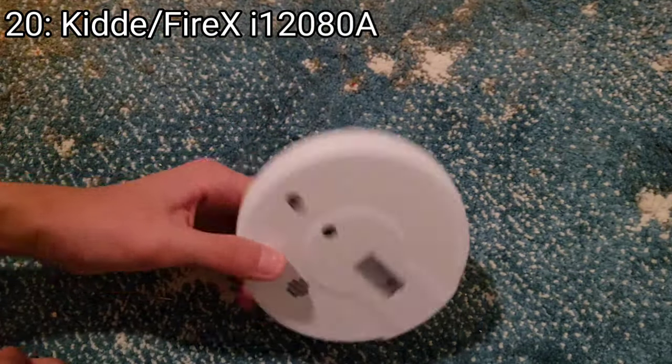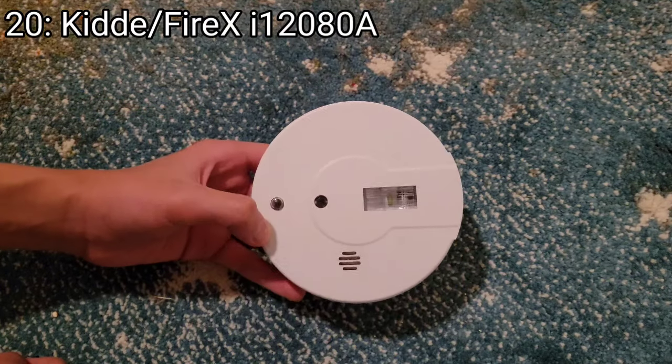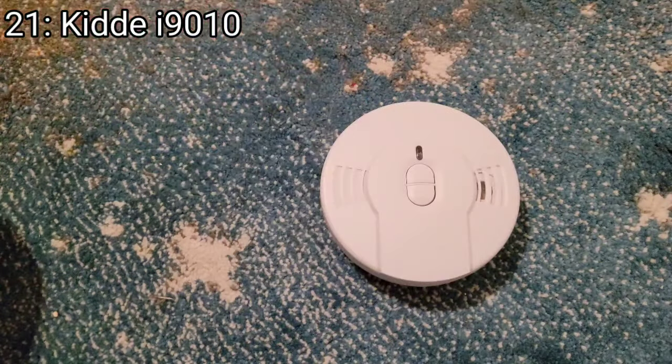You know, you basically understand the point. So, yeah. Kidde I12080. Alright, you ready to go back to Crappy Lane? No, I'm ready for my 0918 to accept batteries. Well, we're going down to Crappy Lane first, because next up we have the Kidde I9010.